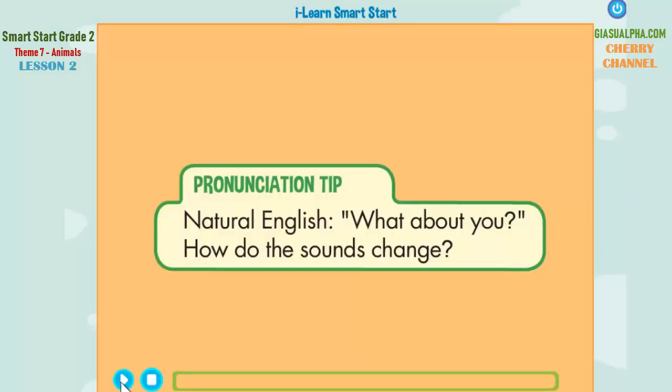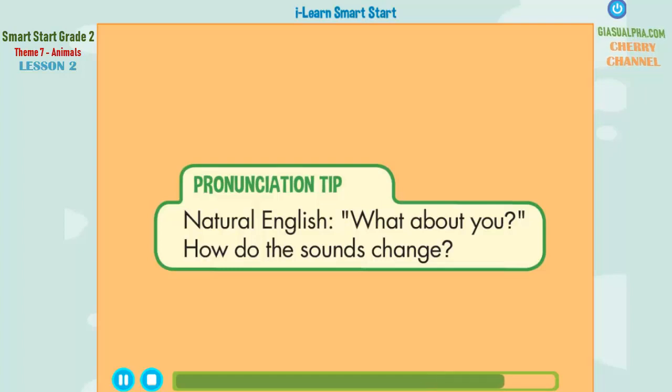Pronunciation tip. In natural English, what about you sounds like what about you? Listen. What about you? Now listen again and say. What about you?